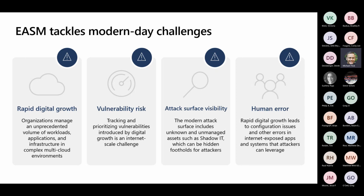With the rapid digital growth, there are a number of configuration issues that can arise. For example, say, I'll pick on physics school, say a physics school in one of the universities sets up an FTP service on one of their resources while conducting some type of collaboration. That collaboration is over. Once the project is finished, they just forget to disable it. Those are the type of findings that DASM is going to be able to identify and surface within the platform.